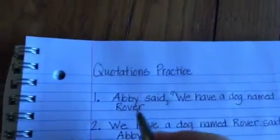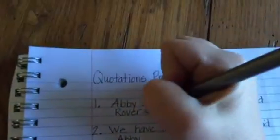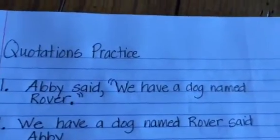We have a dog named Rover. This is just a statement that she's making. So at the end of her statement, we're going to put a period, and then after the period, we're going to close the quotation marks. So there's our correct answer for number 1.